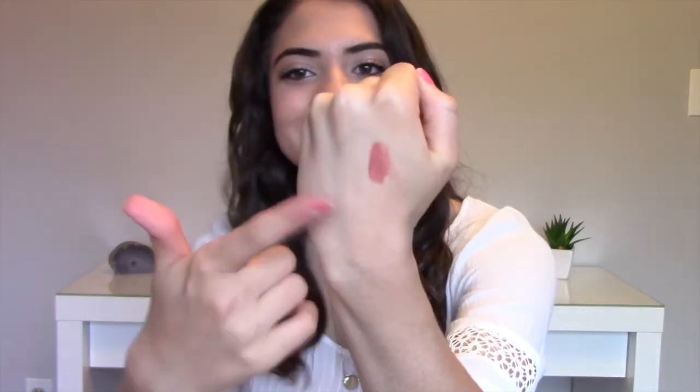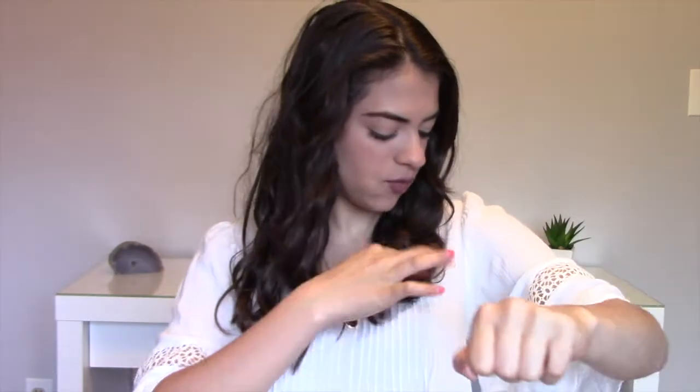I feel like I should have brought a wipe because I'm wearing a white shirt, and if it gets on my white shirt, no, it can't get on my white shirt. And I literally, look what just happened. I literally just smudged it and I don't know where it went. I'll be back.